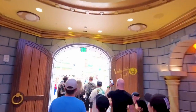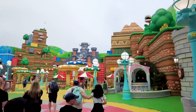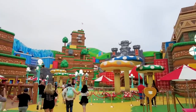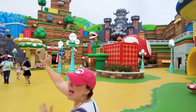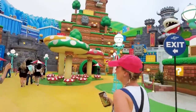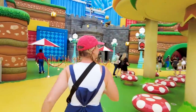Super Nintendo World's main attraction is Mario Kart Bowser's Challenge. This is a slow-moving ride that uses augmented reality to make it feel like you are playing Mario Kart, collecting coins, shooting mushrooms, and just racing for Team Mario in general. It's so cool! We can't look around because we're racing to get in line for Mario Kart Bowser's Challenge. We're gonna be the 12th people in line.